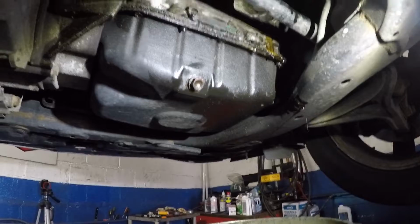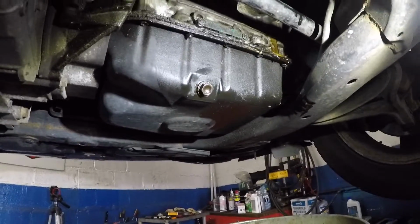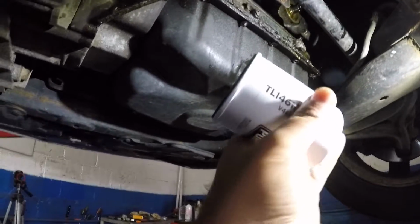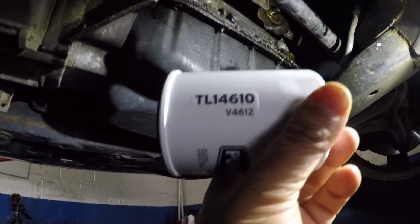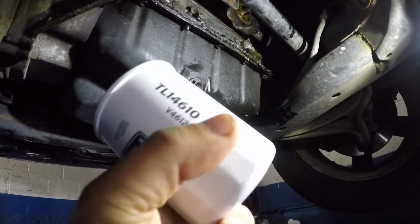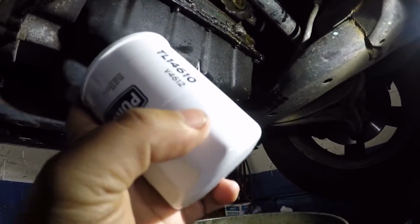All right, it was given the codes for VTEC, which I did not scan, but I know the problem already, all right, because I drove the car. Anyways, the filter number is this. If you're using Pureone, 4610, all right, or 4612 will work also. 4612 will be shorter up to where my thumb is, all right. So it'll be from here to here.